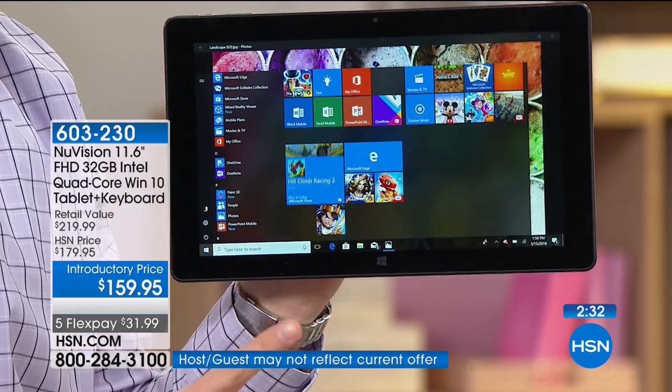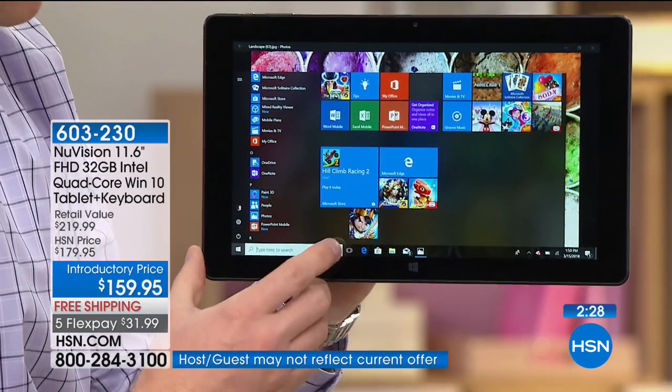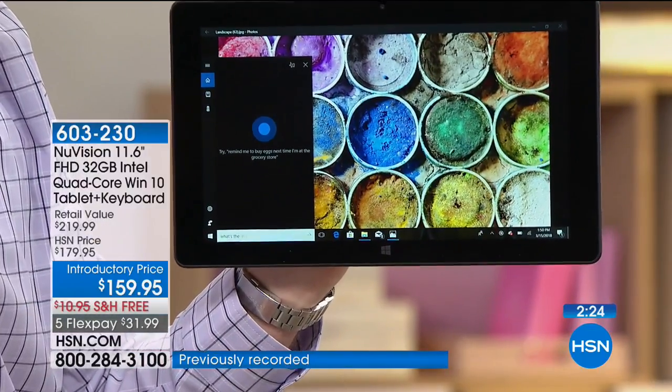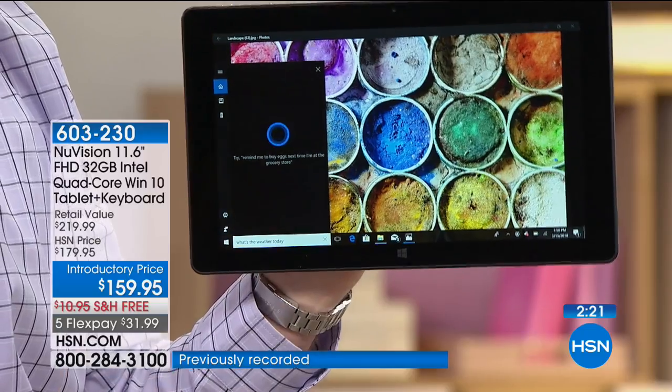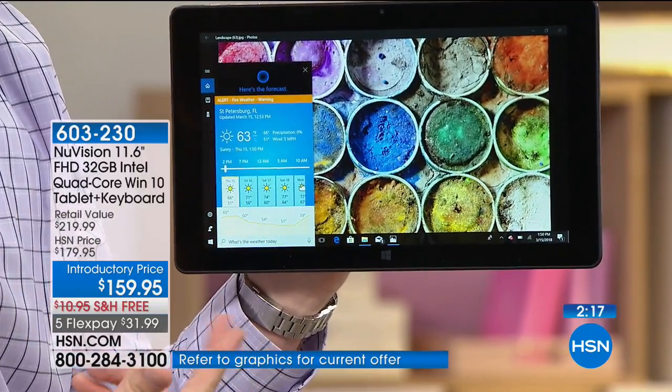Now, this is your voice assistant. There are a lot of devices that have voice assistants, and she is definitely one of the best ones. So if you have a question, you can just hit the microphone. What's the weather today? Now, she knows exactly where I'm located. She can find the weather for me. She can set an alarm for me. She can let me know.